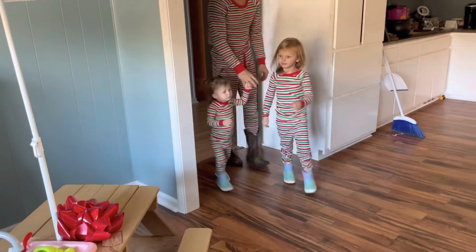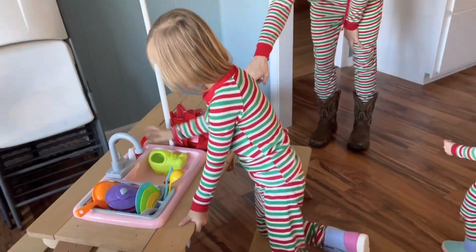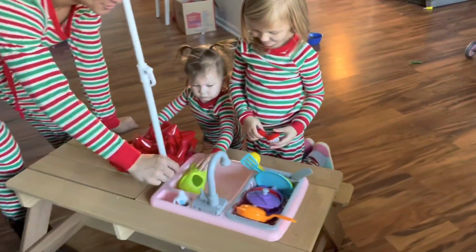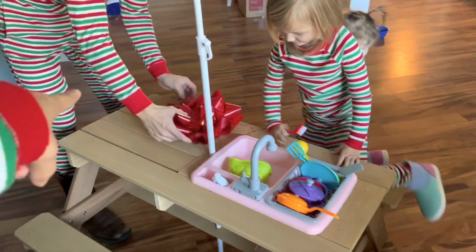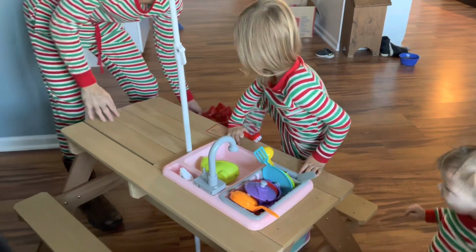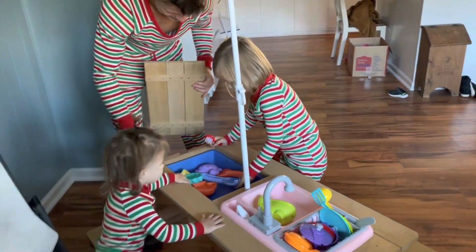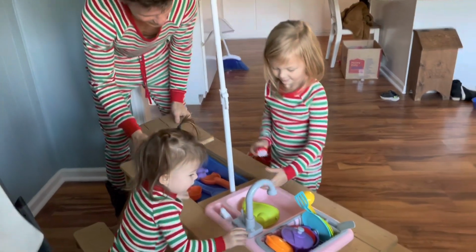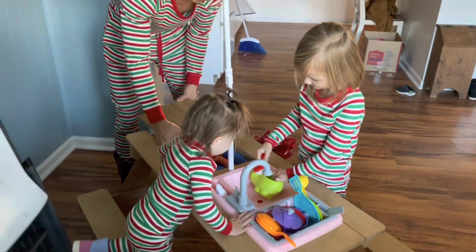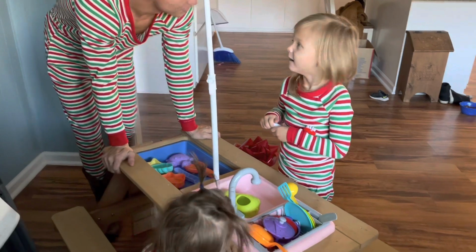What's right there? What is that? Look, Callie. Callie, look, right here. What's that, baby? It's a picnic table. And look, you can actually put water here. And you can use it. No, show them the. Look. You can pop this out. And it's sand toys. This is eventually going to go outside, but it's cold right now. How about that? You've been asking for a table. Santa Claus got you a table. Huh? You were asking for a table.